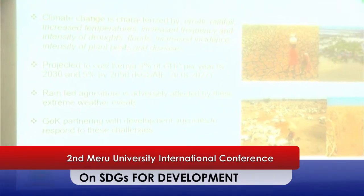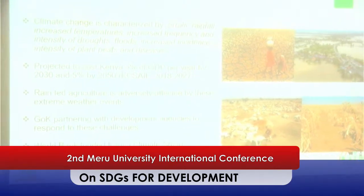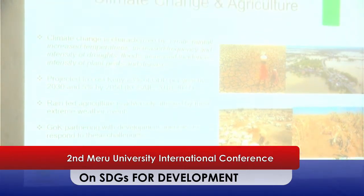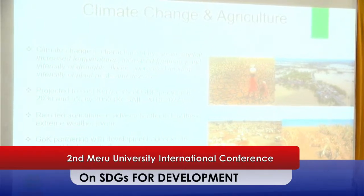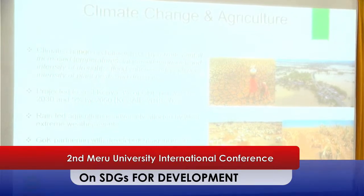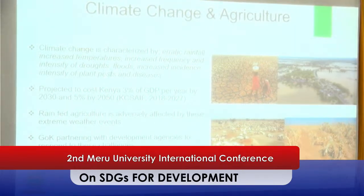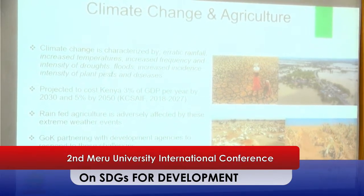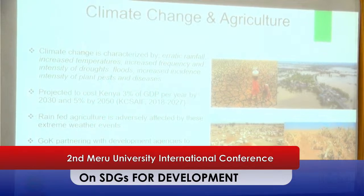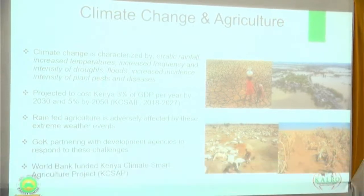Climate change, the impacts of climate change on agriculture. I think we have all seen these kind of pictures where climate change is characterized by erratic rainfall, increased temperatures, increased frequencies and intensities of droughts and floods, and increased incidences of plant pests and diseases. And it is projected that climate change will cost Kenya 3% of GDP per year by 2030 and 5% by 2050.